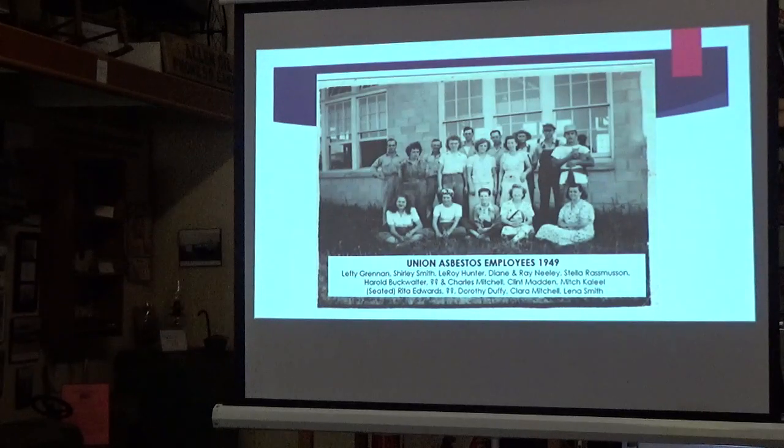This is a picture of some of the workers that were there. This was taken in 1949. I'll read you the names from left to right. Lefty Grennan, Shirley Smith, Leroy Hunter, Diane and Ray Neely, Stella Rasmussen, Harold Buckwalter, and then someone that's not been identified, Charles Mitchell, Clint Madden, and Mitch Khalil. And then on the bottom, seated, Rita Edwards, someone else that isn't identified, Dorothy Duffy, Clara Mitchell, and Lena Smith.